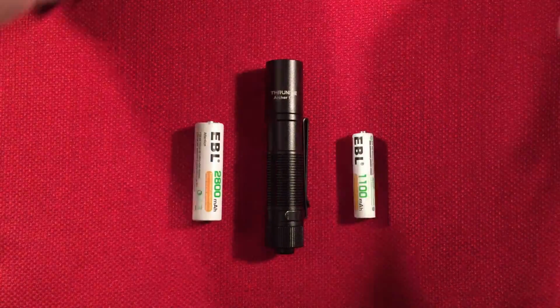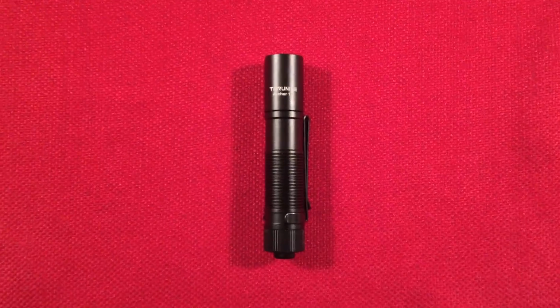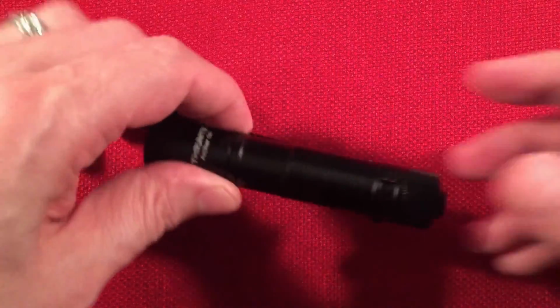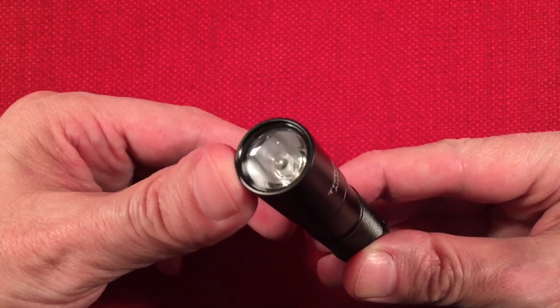Okay, cool. So let's go ahead and go over features of the ThruNite 1A, the new Archer. It's not bad. Let me go ahead and bring it on down again. Very sleek design. Liking that right away. So let's go to the front where you can see you got TIR optics. Now the optics on this one is better than the Saber.